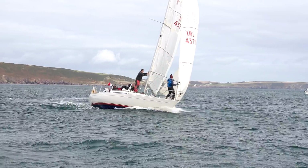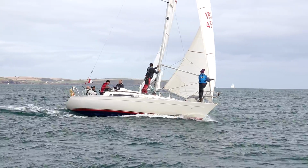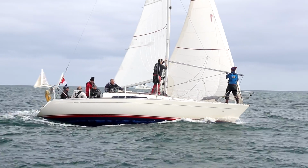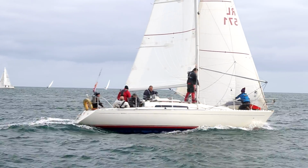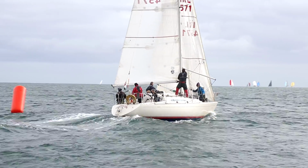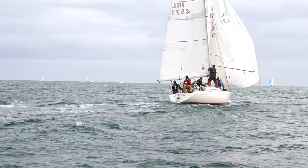My friends on the Sigma, I still don't know where they're from, but they're sailing very well. They're actually just sailing away here, looking very tidy. Their spinnaker work has been good. And they're turning down now. What's the boat called, James? Can you read that? Flyover, I think it is. Yeah, that's it. Flyover 4571.